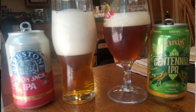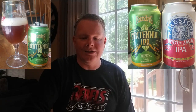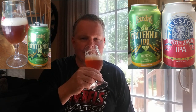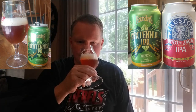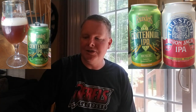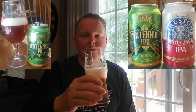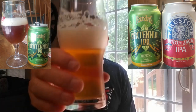This one has citrus, some pine, but it almost has a slight tropical fruit smell to it, almost like I'm getting a little pineapple on this. This is the Founders Centennial IPA. But it also has some pine, but the Union Jack has definitely more pine to it. Okay, so let's take a swig of the Union Jack.